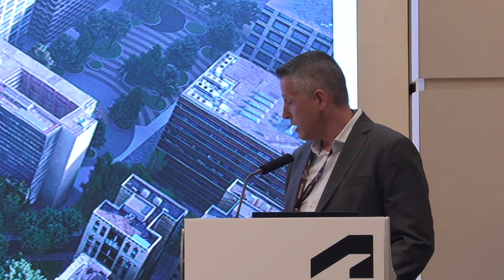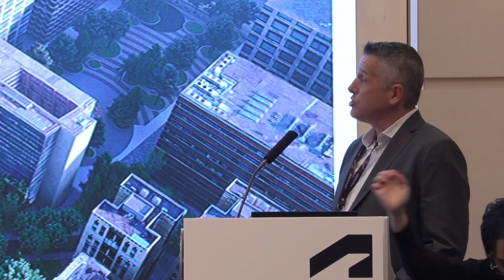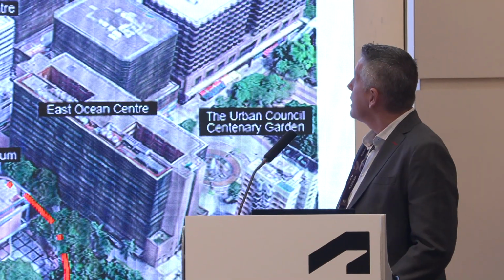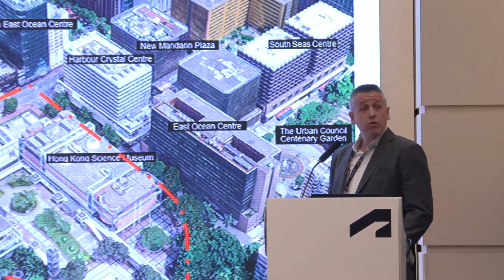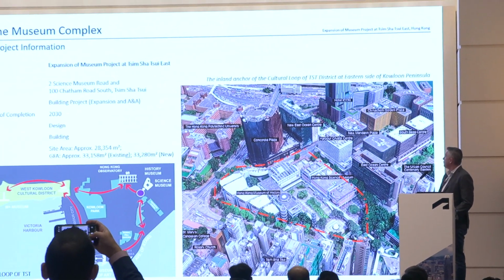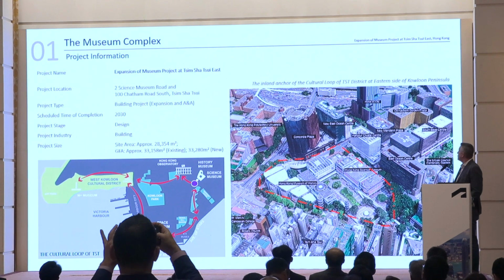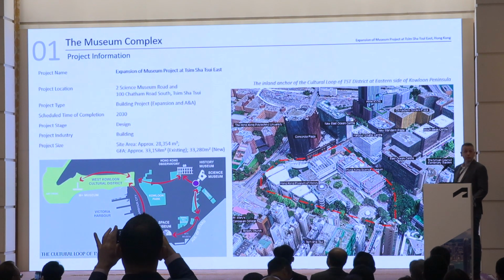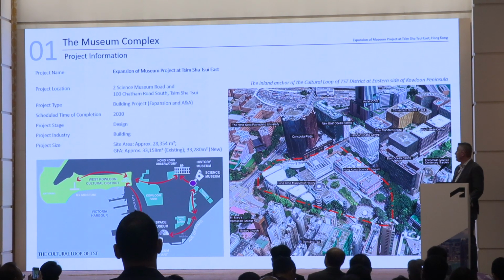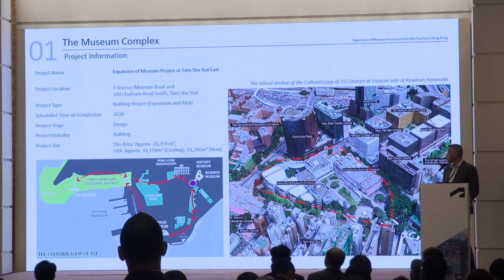Today, we are here to talk about how we use BIM in the expansion of the museum project in Tsim Sha Tsui East. The expansion of the Hong Kong Science and History Museum is located on the eastern side of the Kowloon Peninsula, and it will act as the inland anchor of the cultural strip of the TST district. It will enhance the current cultural venues of Hong Kong, like the Hong Kong Museum of Art near the harbour, or the new cultural venues in the West Kowloon district, such as M+.